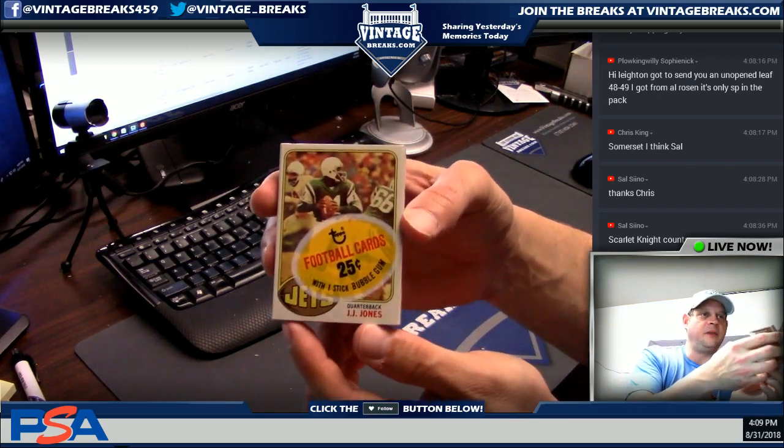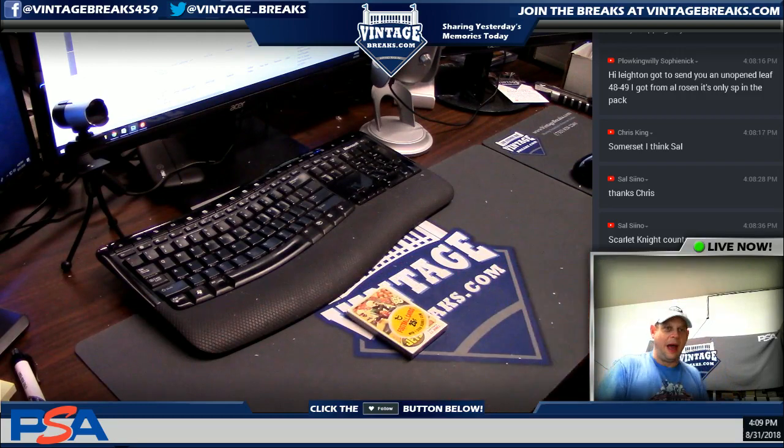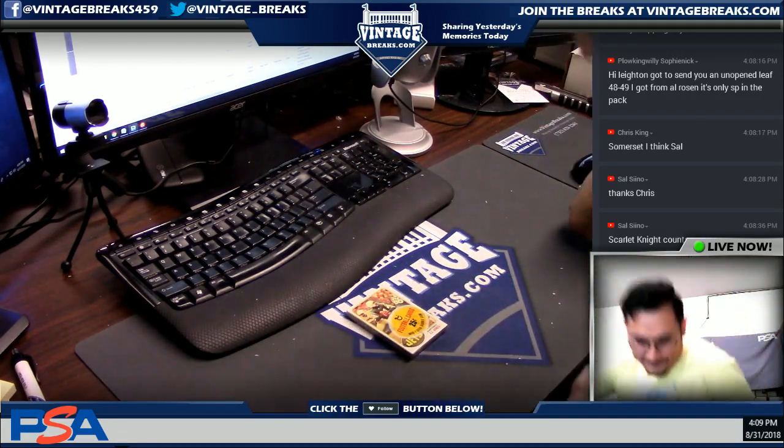Here we go. 1976 Topps football cello. Johnny Five's going to take over from here, tell you about the Snappa Happy Hour special. Cool. Thanks, Nate.